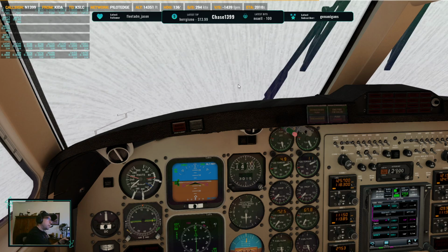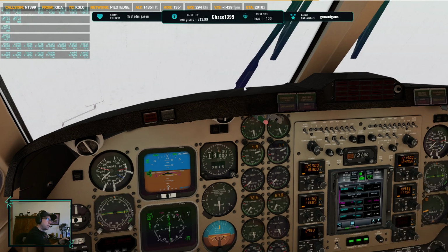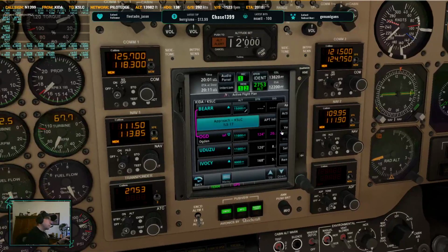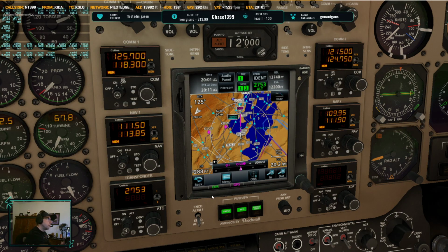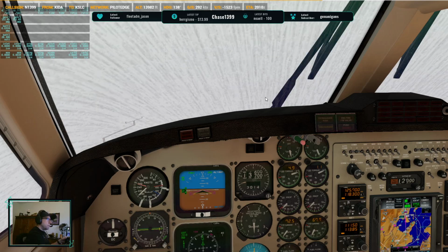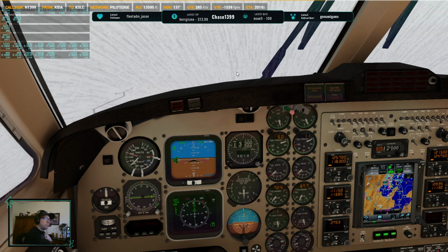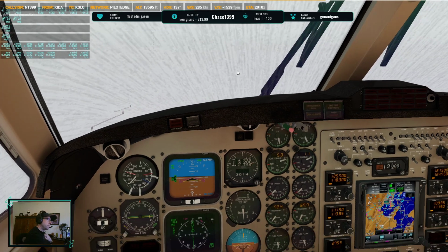Salt Lake approach, King Air 1399, 14,000 for 12,000. November 139er, Salt Lake approach, roger, altimeter 3014, cross the Ogden VOR at or above 12,000, cleared ILS runway 17 approach. 3014, cross Ogden at or above 12,000, cleared ILS 17 approach, 1399er. Number 9 Julie, go ahead. All right, so missed approach is Number 9 Julie, roger.